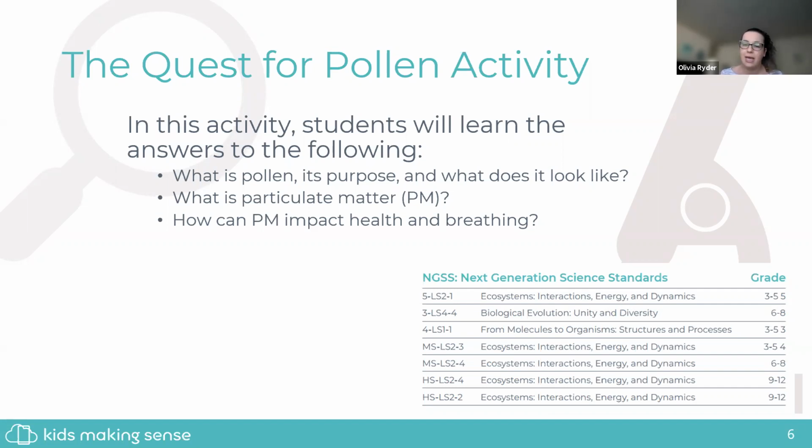impact health and breathing? And in the more recent version of the document that's online, we have on the very last page the Next Generation Science Standards that are aligned with this activity or lesson as well, in case that's useful for you teachers for implementing this in your classroom.